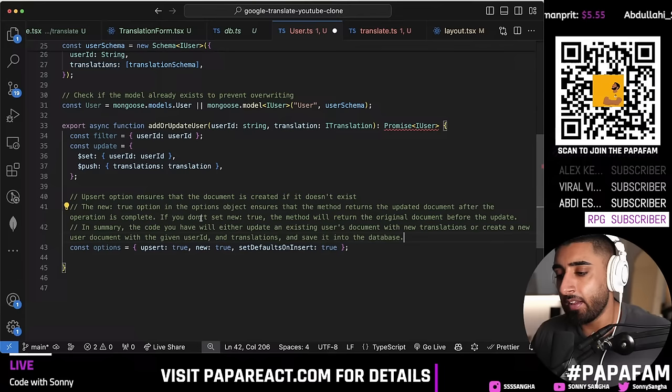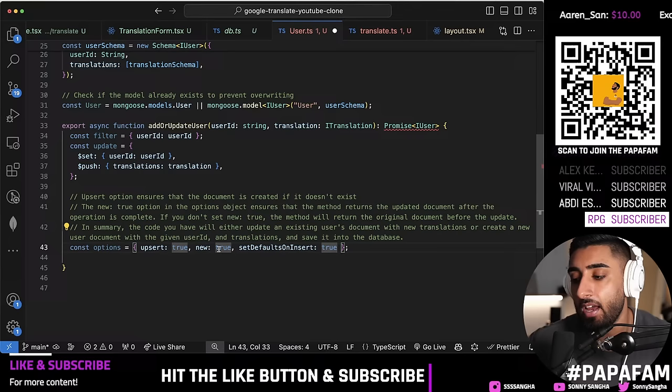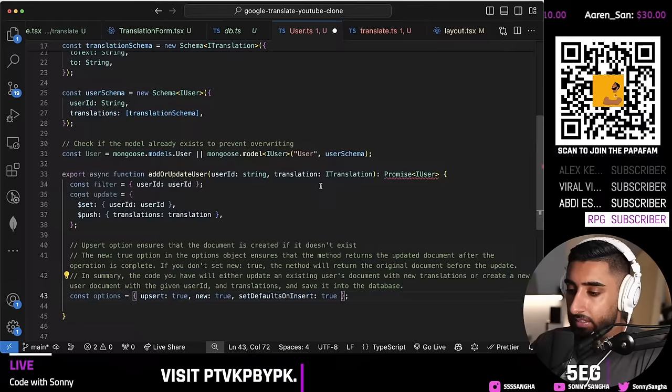Basically, upsert ensures that if the document doesn't already exist, it is created, right? The new option allows us to return the updated document after the operation is complete. If you didn't do that, if you made it false or didn't include it, it would return the old document, right? And then the defaults: this one sets defaults on insert. Defaults meaning, I believe, things like the date and the time, so the timestamp, right? Now at that point we're good.